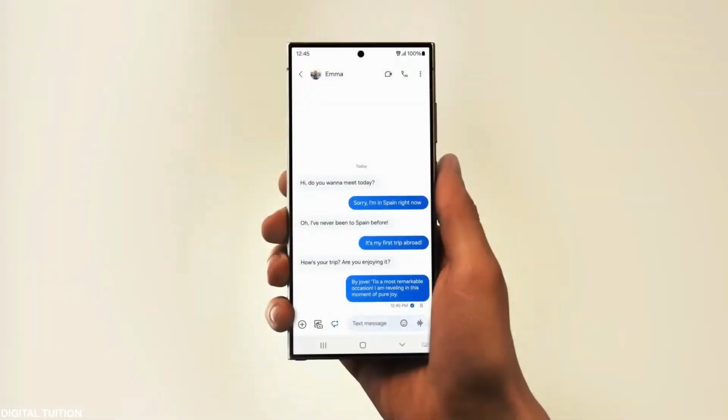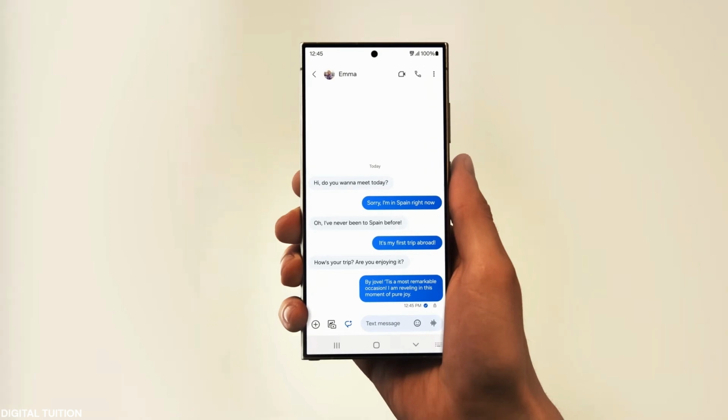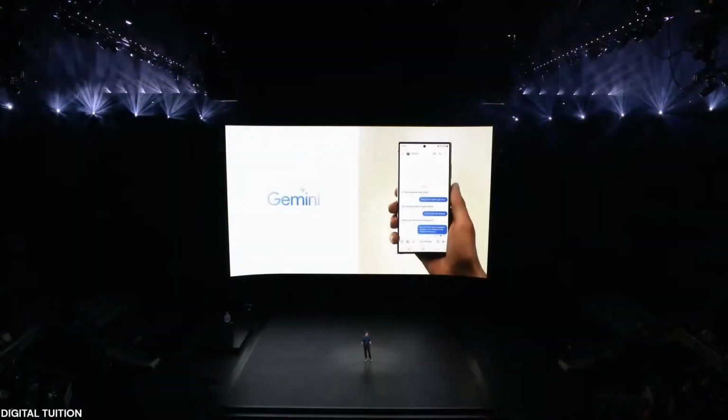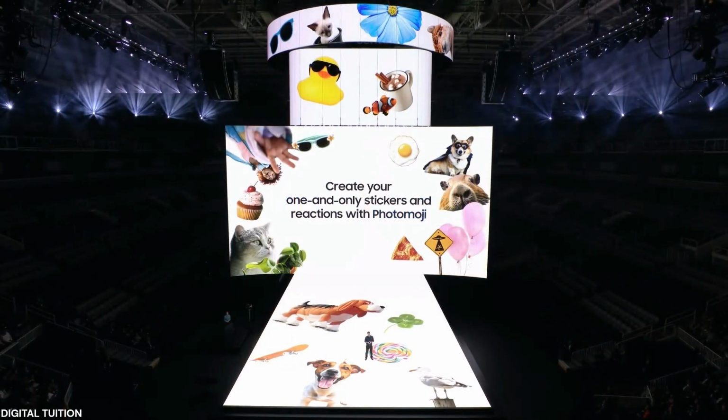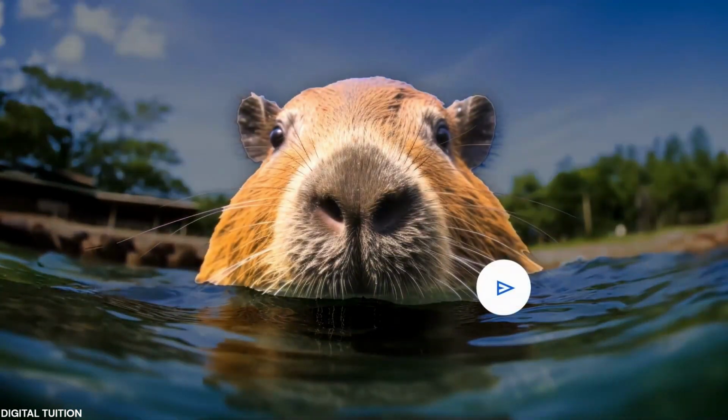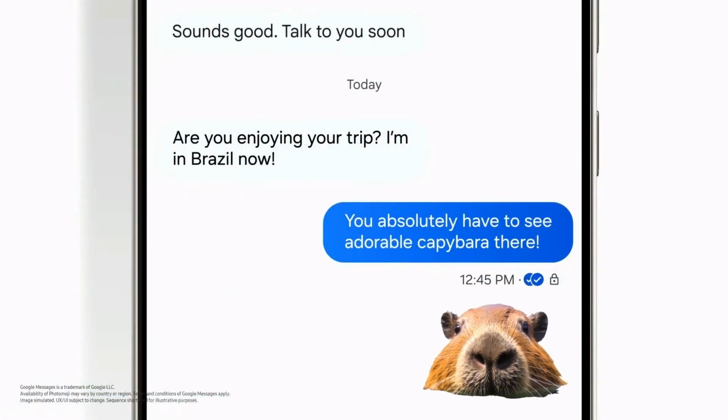And this all happens on device on the Galaxy S24 series, thanks to Google's most efficient AI model built for on-device tasks, Gemini Nano. And now, with photo emoji on Google Messages, you can turn your photos into stickers and reactions, opening up whole new ways to express yourself.